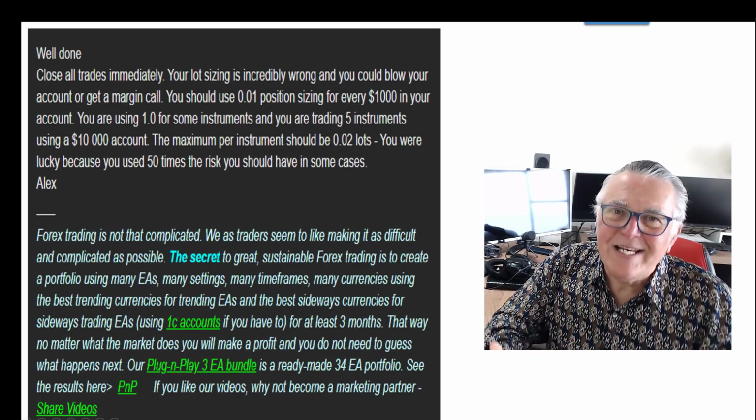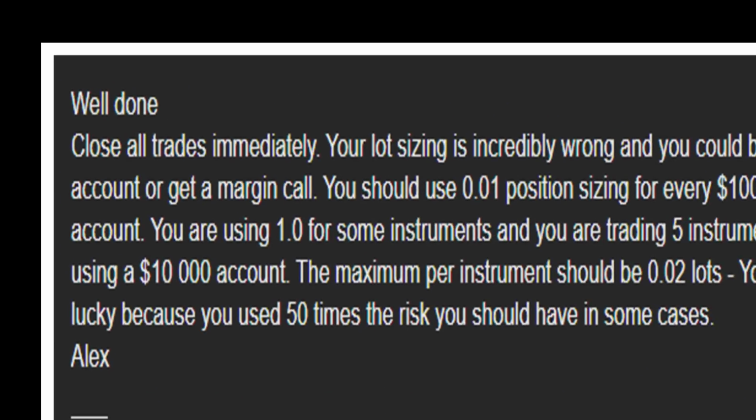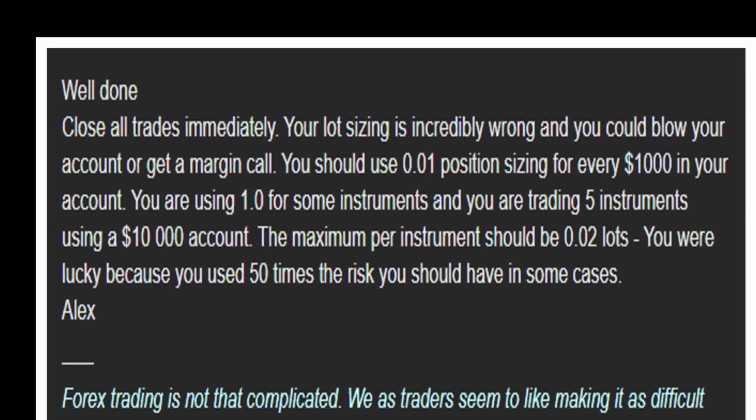Okay, so here is my reply to the client, and I said, well done, you've done well, you've increased your equity by 93%. Close all deals immediately. He is in such a bad and dangerous position. His margin is so close to being used up, he should close his deals. Also, he's made a fundamental error in his position sizing. Your lot sizing is incredibly wrong, and you could blow your account or get a margin call very quick.